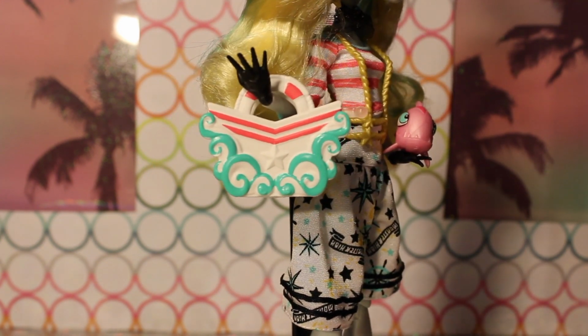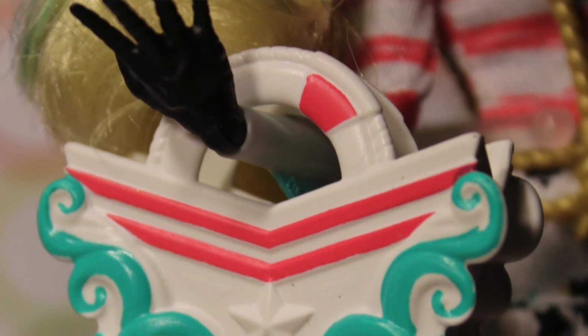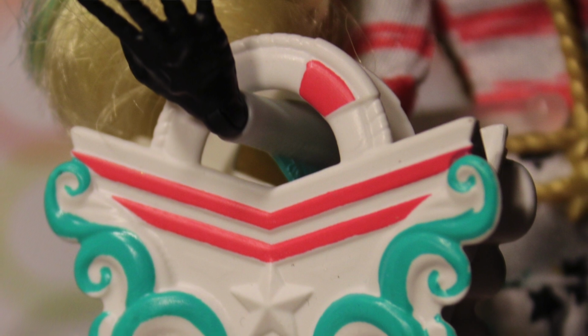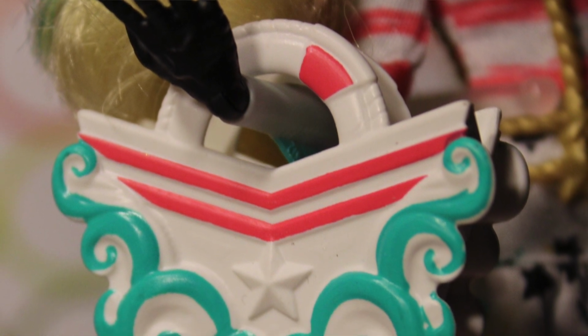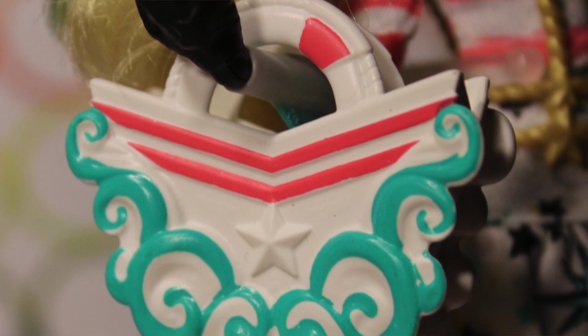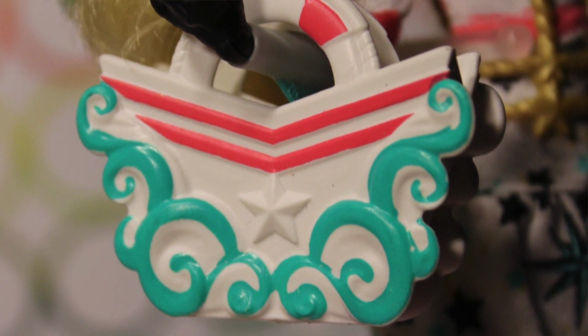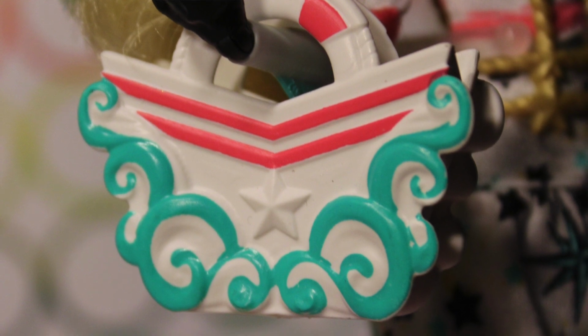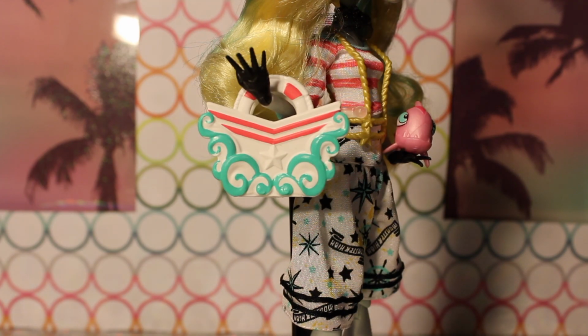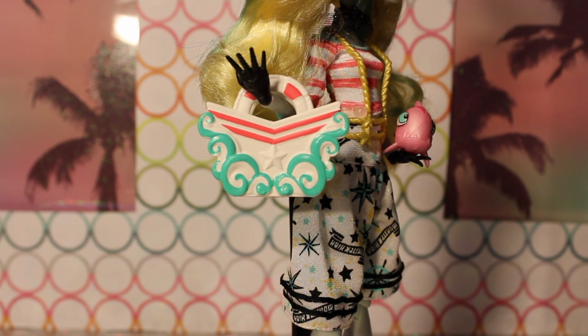Aww, so cute. Of course, like the other ghouls, she has a little purse that is very adorable and on theme. It's a very beach tote looking purse, but I appreciate it because of all the colors and interesting shape. Blue painted waves, and the rim is lined with peachy pink. And there's even more pink right up here that I think is supposed to represent a life raft.